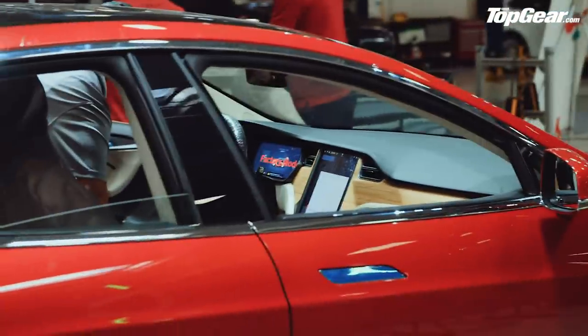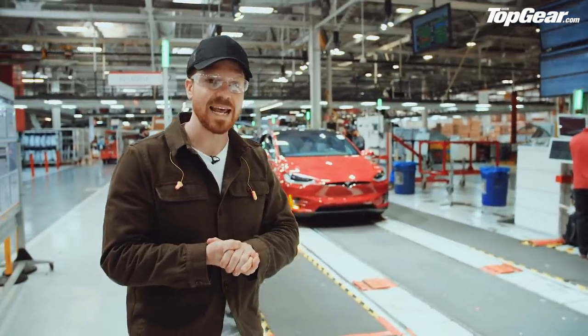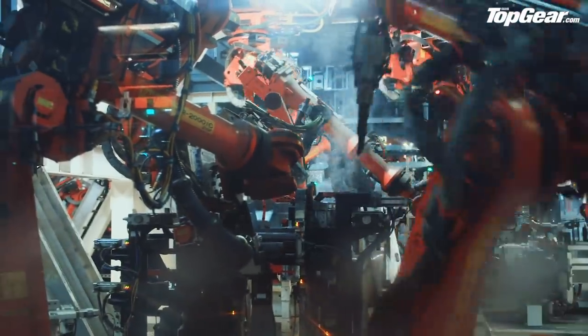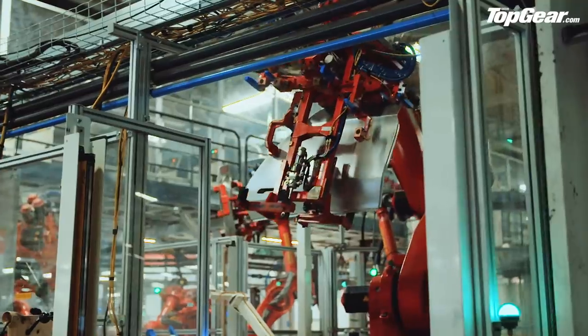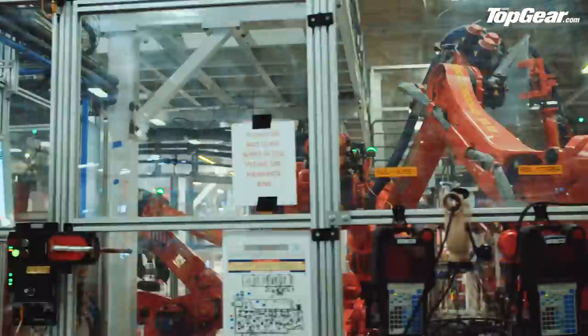Unless, of course, you're a European customer, in which case the powertrain and body are disassembled and then reassembled again at the Tilburg plant in the Netherlands. But it's a beautiful process, one that involves more robots than any other car factory in the world. And that, in a nutshell, ladies and gentlemen, is how a Tesla is made.